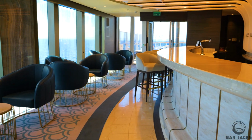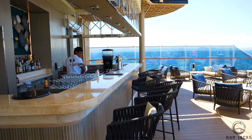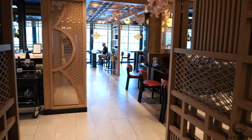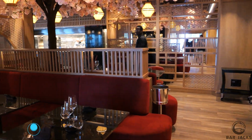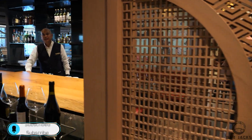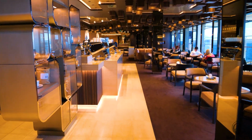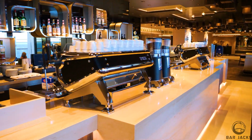So we now make our way out of this lounge, and after leaving the lounge, we made our way outside and found a poolside bar, perfect for grabbing a drink in the sun. We then headed back inside and discovered one of the onboard restaurants, and wow, the food here was next level. I had some of the best sushi and Wagyu I've ever tasted. This restaurant also has a full bar, and the atmosphere here was upscale but super relaxing.